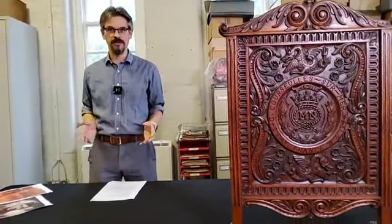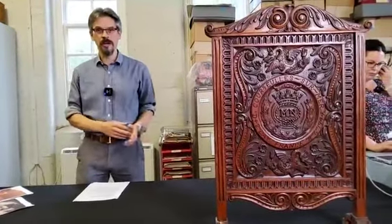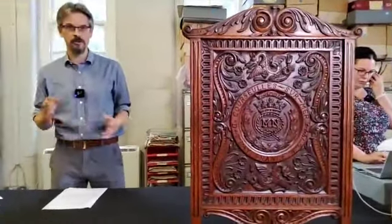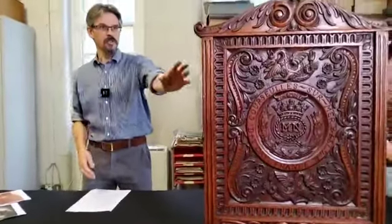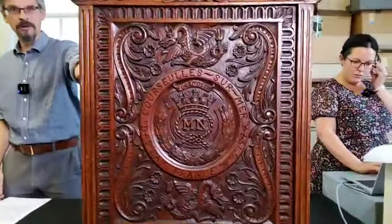This is to mark Heritage Open Days, and we're going to talk about some objects that have been donated to us fairly recently. Just to give you a quick preview, we'll come back to all these objects in just a moment. But starting with this amazing carved fire screen that we'll tell you more about.